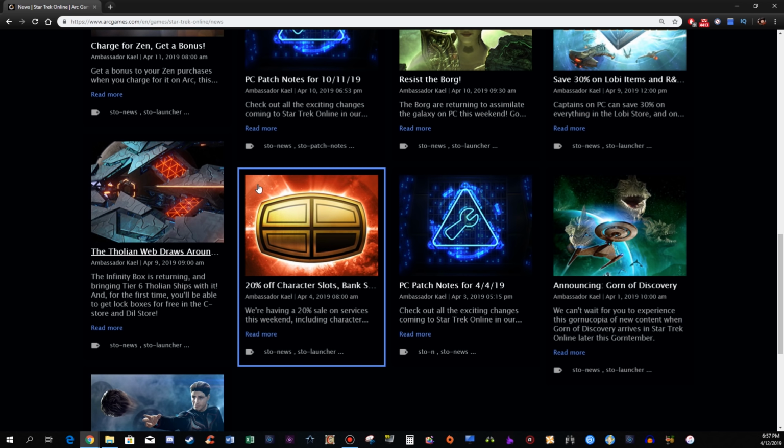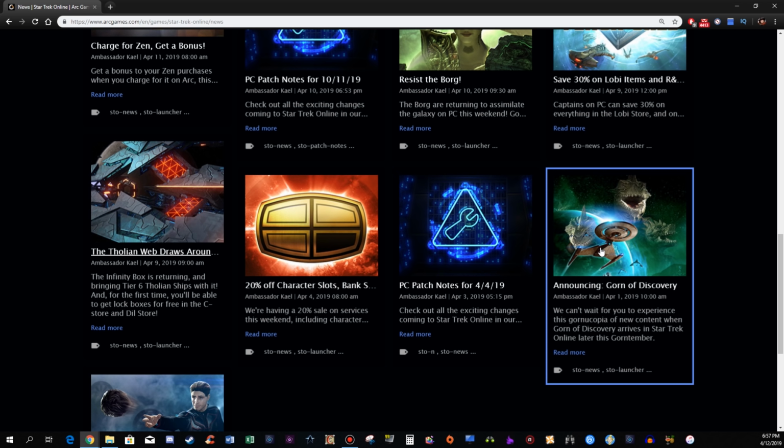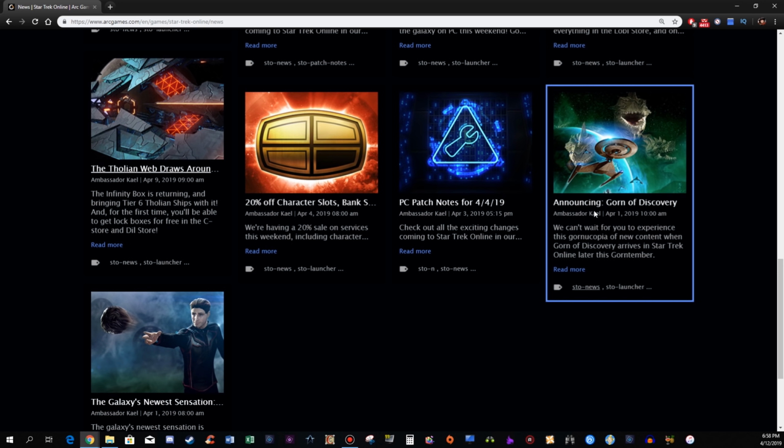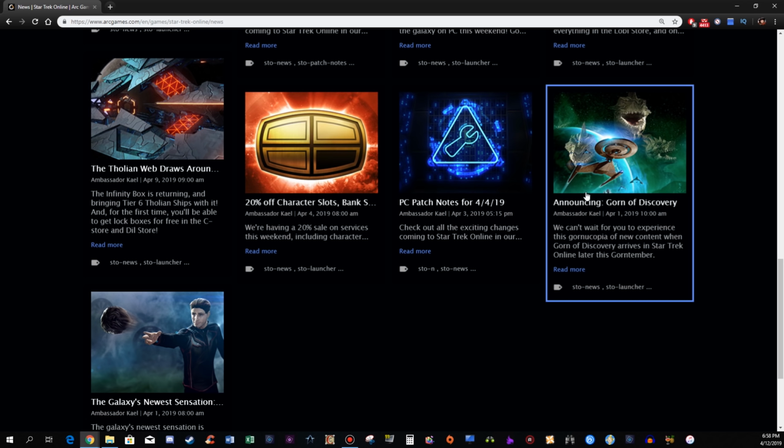20% off character slots and stuff, but that was back on April 4th, so now we're talking, you know, way back here. More patch notes from longer ago. That's, well, wait a minute. What is this? Oh, this was the April Fool's joke. I heard about this. They took the Gorn with the wind jokes and made a whole thing about it. I'm not even going to read it. It's over. April 1st is gone. If I were here on April 1st, I would read it for you, but it's just not relevant now, and it was a joke anyway.